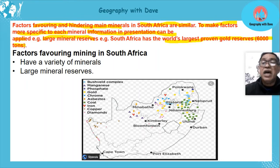Like this, it says, explain the large amount of labor in gold. And you can say it has the world's largest reserves in terms of gold. Then you say South Africa has the world's largest proven gold reserves. You don't have to mention the 6,000 tons. That's how you would apply it. So remember as you go down, it'll be a nice exercise for you. Some factors are just common throughout, like a large variety of minerals, etc. Labor supply is common across. So we don't have to give full examples of that. Is that clear, learners?